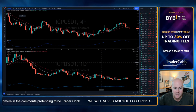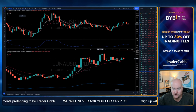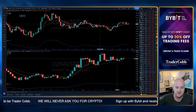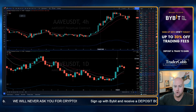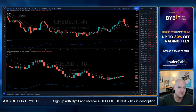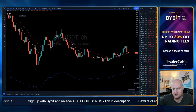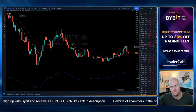Internet Computer, still a bit, hey, how you doing? Luna is holding its ground. Still needs to do more than what it's doing, in the sense that it needs to do more than just hold its ground. Ave, no, straight line up, nothing to go with. 1, again, it's pulled back, but is it too deep? Yeah, I'm not a huge fan of that chart structure there. Higher low, higher high. It's broken the high pretty well.